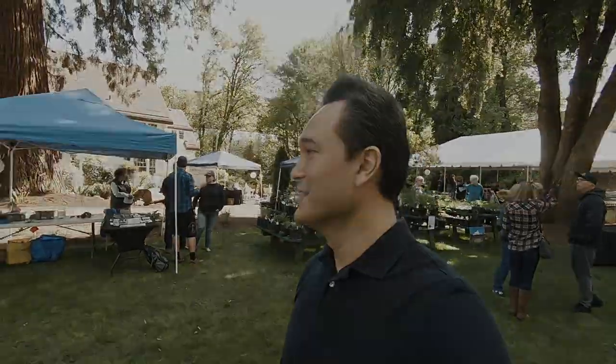So we'll see. If you're ever in West Linn and you're near the McLean House, be sure to grab a tour of not only the house, but the entire grounds as well.